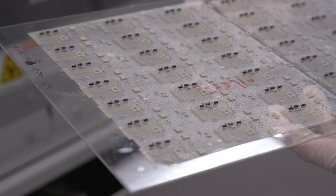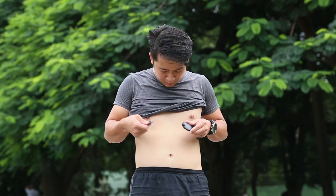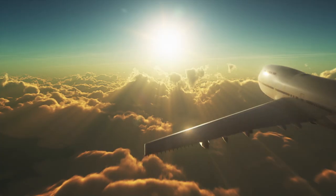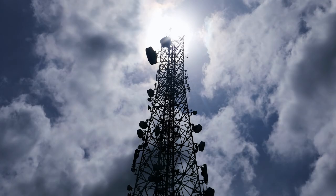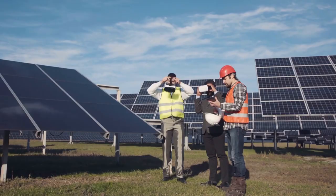This in turn creates a new generation of out-of-the-box electronics for applications in medical wearables, satellite and aerospace, automotive, RF and communications, asset monitoring, and other rapidly evolving industries.